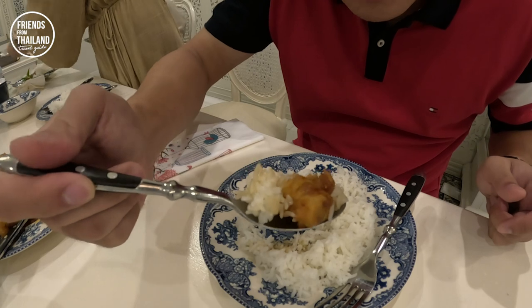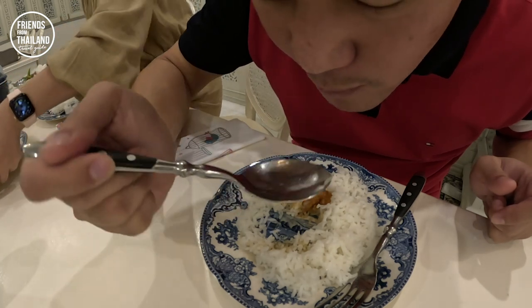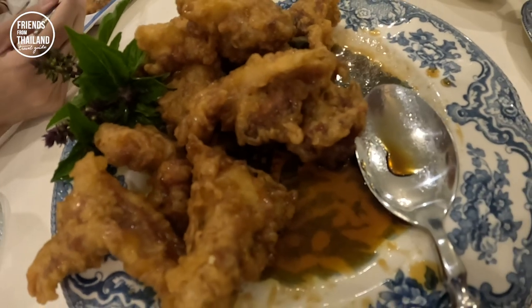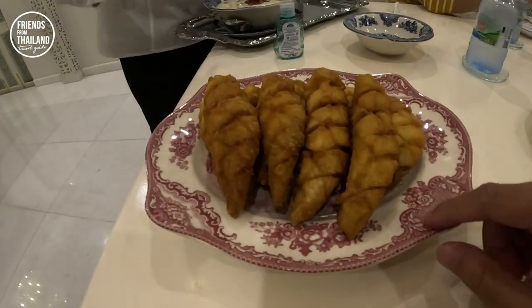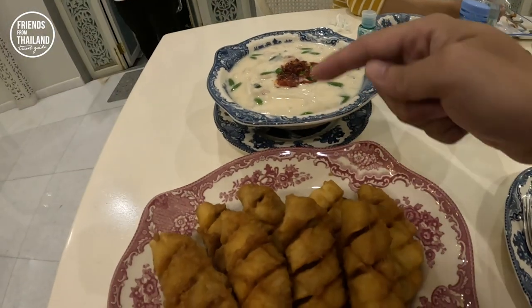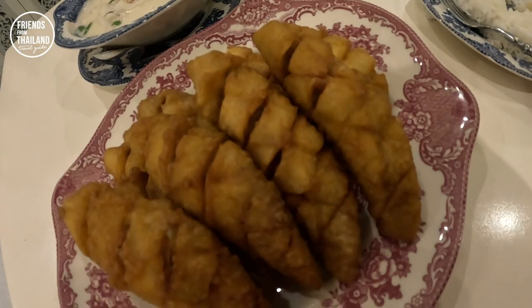Sea salt fried chicken with some gravy. The second dish is tom kha kai, coconut. This two together. It's like you're eating at your friend's house and the mother just serves you food. We don't have much option over here.